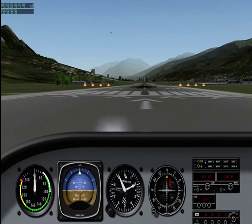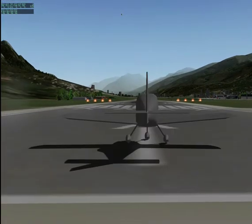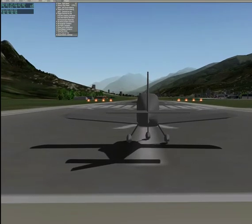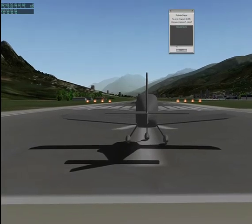Go to this airport. Always hoping that plane is okay. All right, great. And then go to Special, Aviation Challenge, take off, it'll score you, and that's how you figure out what your score is.